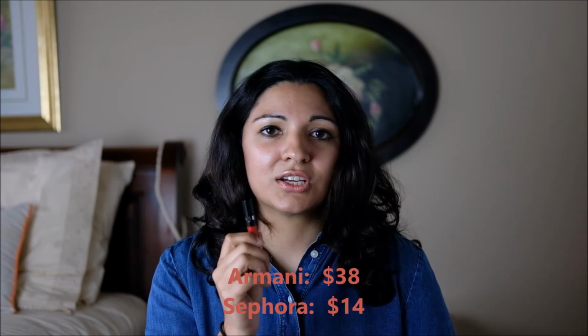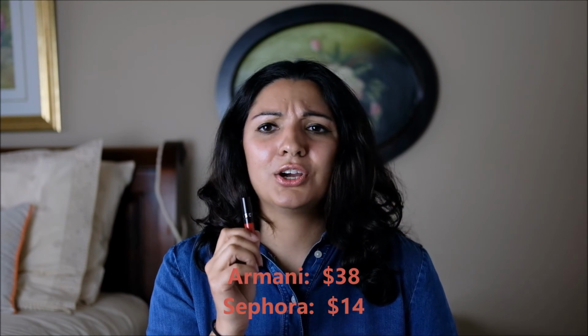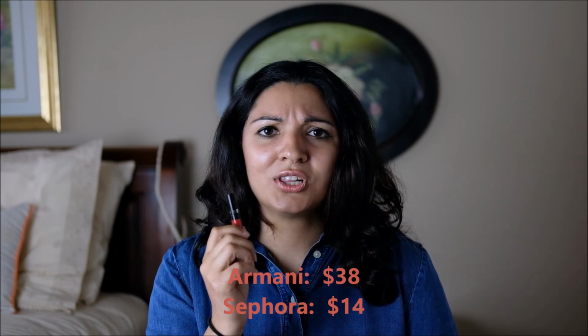Sephora has really done a good job with their brand lately, especially with their masks, their mascara, even some of their cleansers are great, and these liquid lipsticks are amazing. They're $14. I can't even stress that enough. They're $14. They have a really wide range of colors, and they're amazing. As you can see, they hold up very well compared to high-end products.